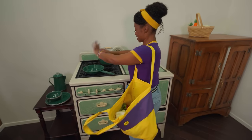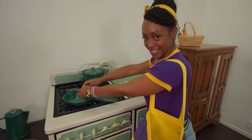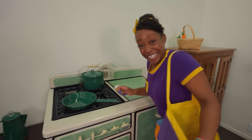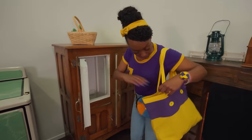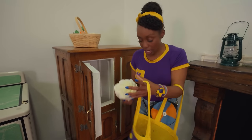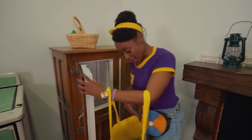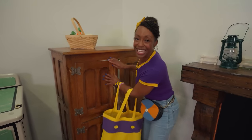Crack. Crack. Sizzle, sizzle, sizzle, sizzle. Mmm, yum. An ice box. Let's put our cauliflower inside for later. How about some carrots, too? That way they stay nice and cold.